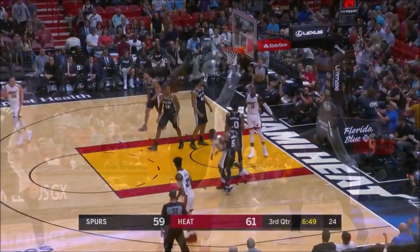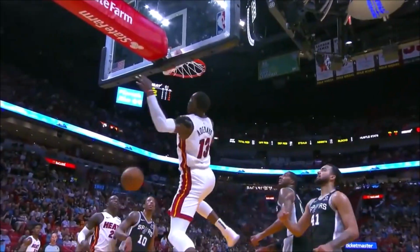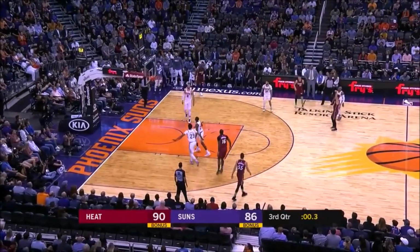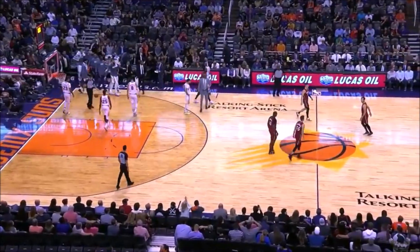He's efficient. Look at this. Bolger's having to help. And that sets up the lob activity. Excellent one-hand catch with him. James had the big 17-point game at home against Houston. Dragic! A triple to end the third quarter.